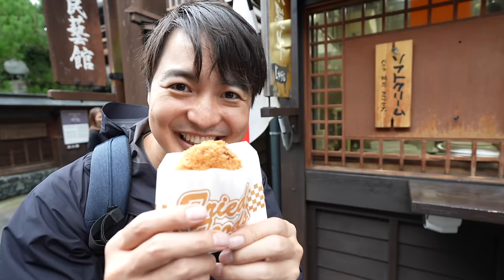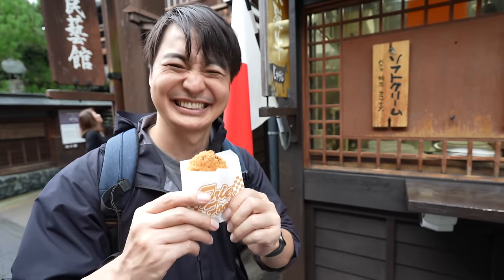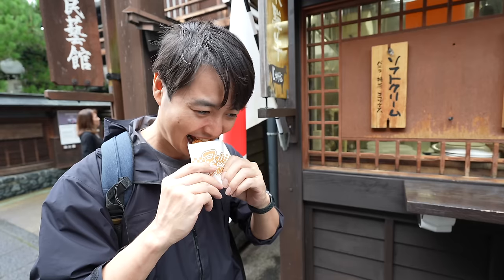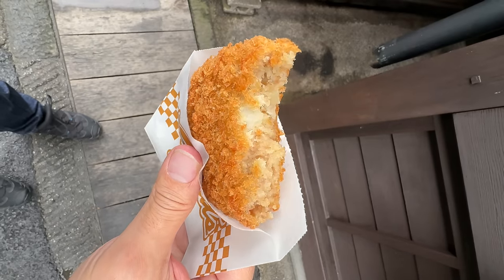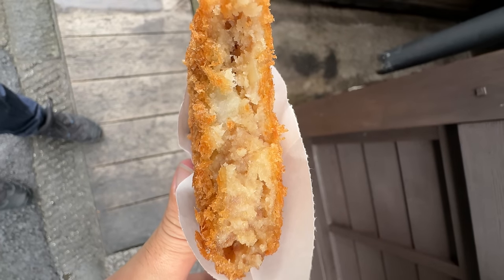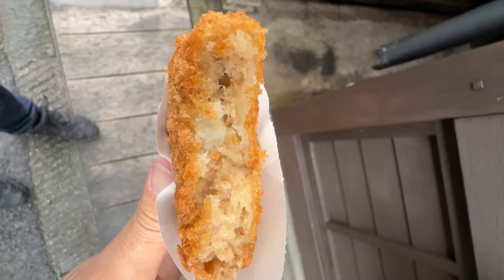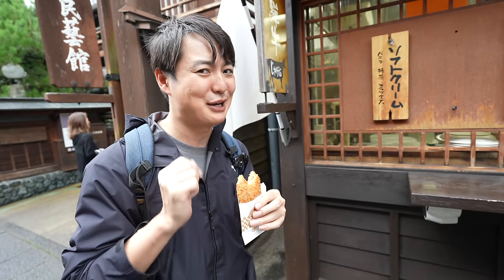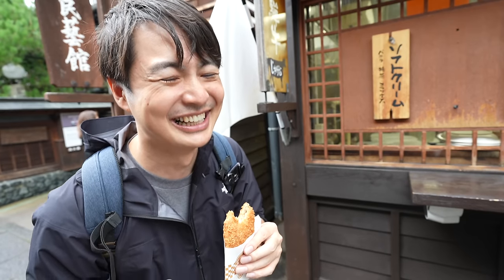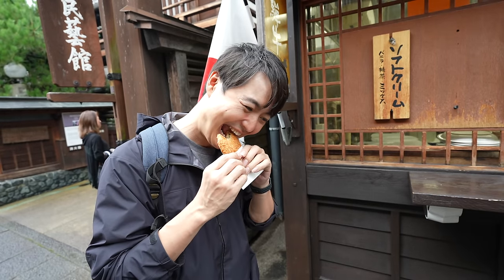All right, next one. It's a Hida beef croquette. Itadakimasu. Mmm. Mecha oishii. It's just deep fried. Inside is really soft. And also sweet as well. To be honest, I can't really feel the Hida beef in this, but mecha oishii. Loving it.